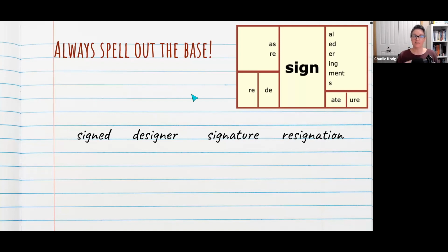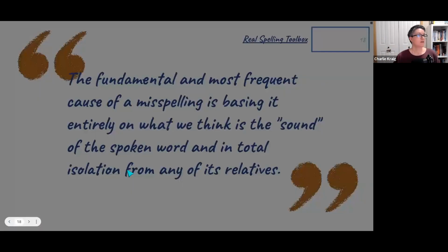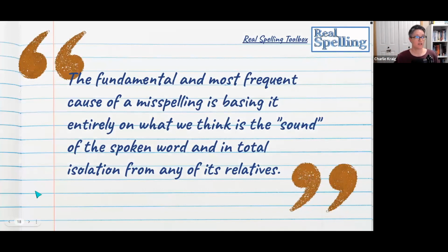So we can't, we're doing ourselves a disservice in understanding spelling and the phonology attached to letter combinations, the graphemes, if we're saying the base word and then adding on the prefixes and the suffixes. So it's really important that you spell out the base when you're doing this work with students.